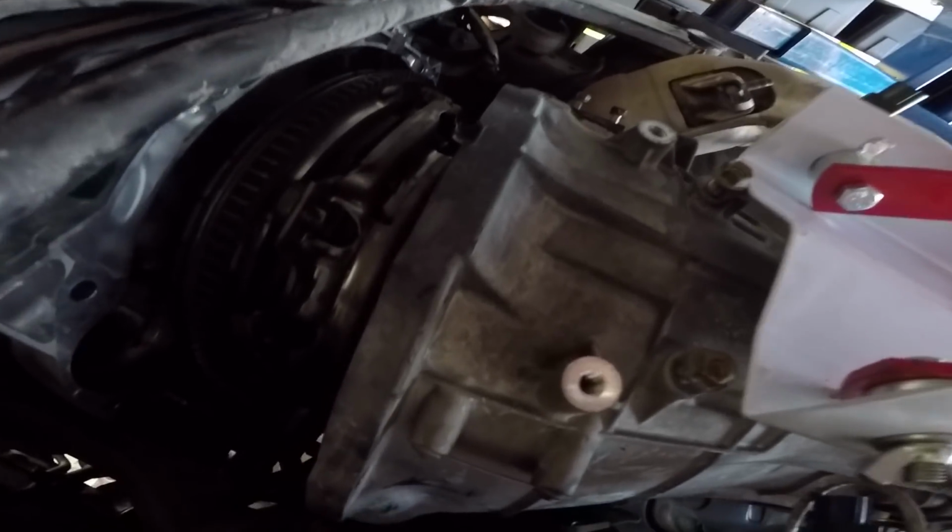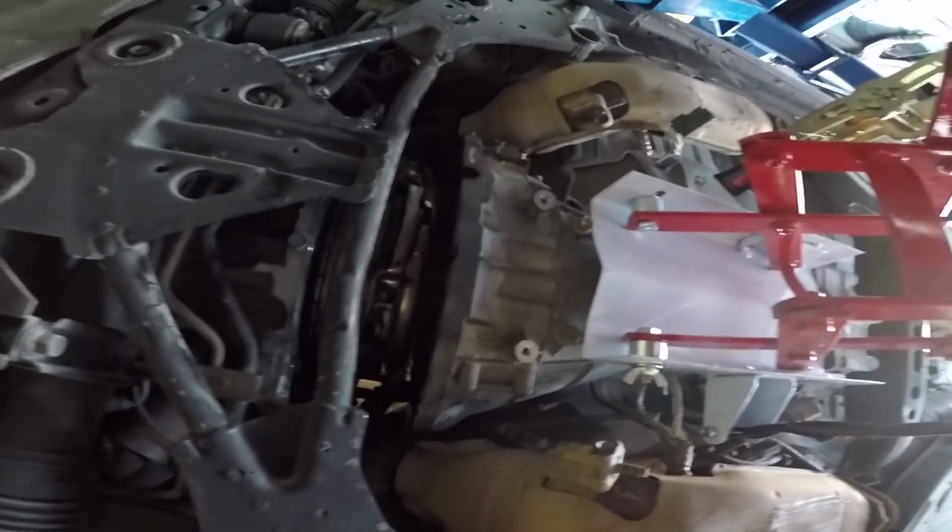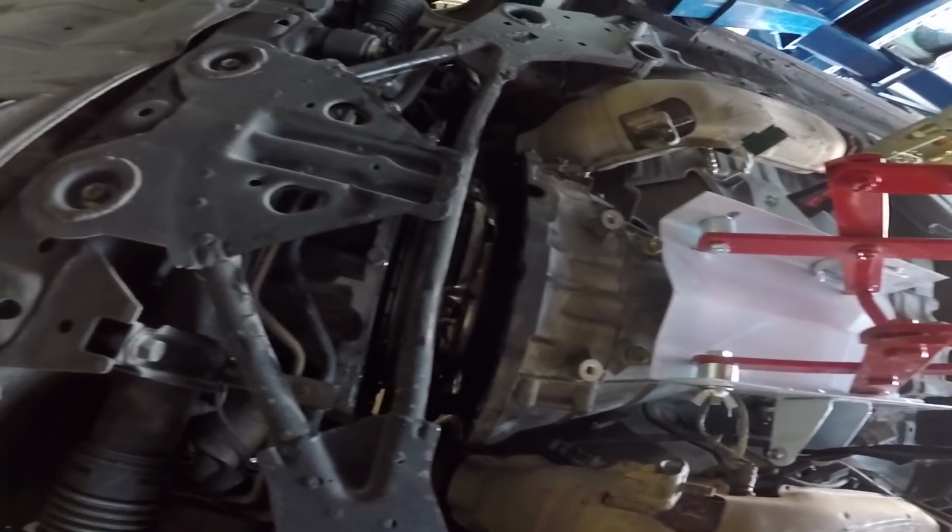All right, so I pretty much got it out now. Let's see, the shaft is out of the transmission. Hopefully this is recording here. And it is. I don't know if you guys can see that up in there. The shaft is pretty much out of the transmission. So now I'm going to lower the jack a little bit more and see if that works.